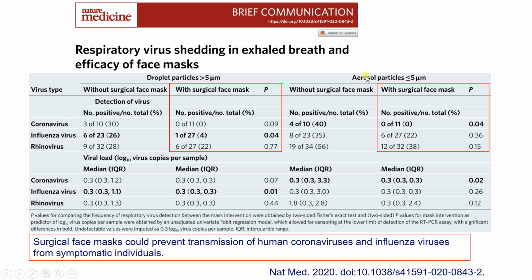And for airborne aerosol particles, the surgical face mask still gives effective protection, although compared to the big droplet particles it is less effective, but still effective. So the surgical mask could protect you from transmission and prevent you from being infected. Coronavirus, influenza virus, and rhinovirus are very prevalent infectious agents in our seasonal or opportunistic infections.